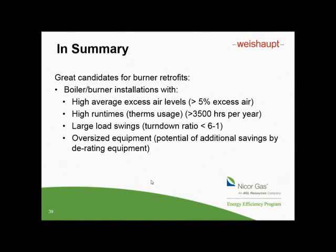If you have high run times, which means high therms usage per year, and I would say that would need to be at least 3,500 hours per year. If you have large load swings, which means your building load changes, you're not always running your equipment flat out, but a lot of the year you're maybe at 60, 70% or lower, then your system is a good candidate to look at. And again, derating would provide an additional possibility of energy savings by making the equipment cost cheaper and also reducing some of the stack gas temperature that is associated with the higher firing rates.